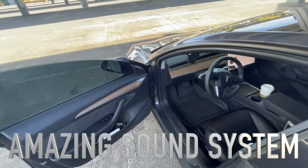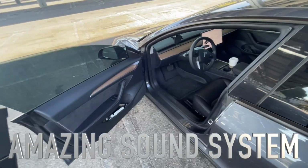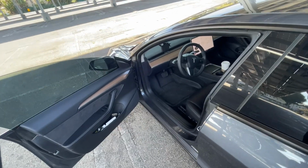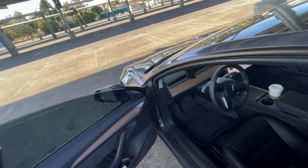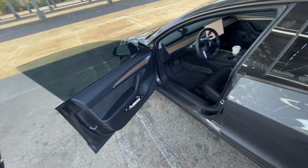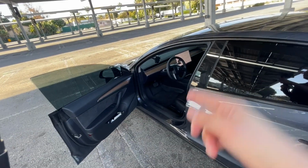Also, the stereo is really great. I forgot to mention that. I'm still enjoying the stereo. It sounds really good. iTunes is pretty good. Hopefully, that's going to get better with updates. But iTunes works fine.